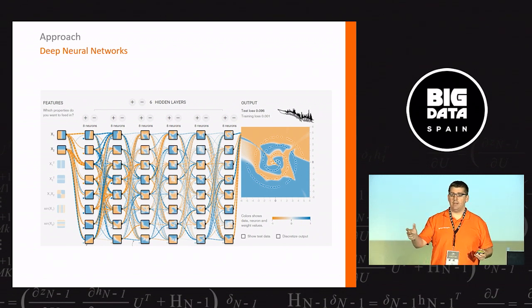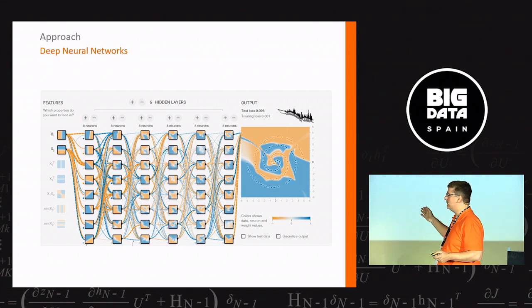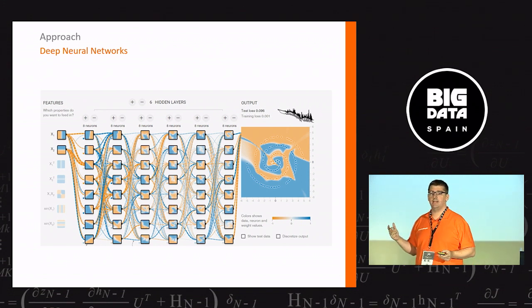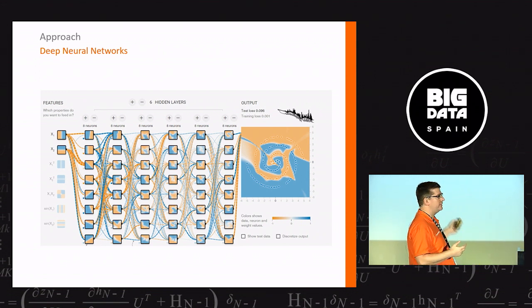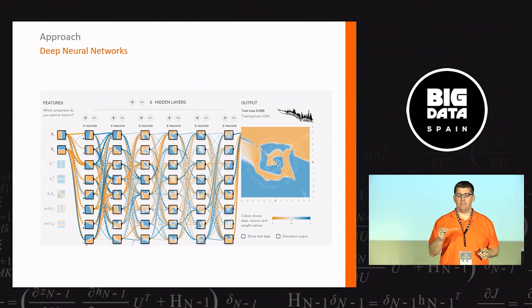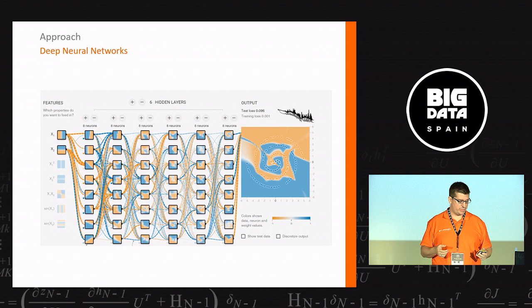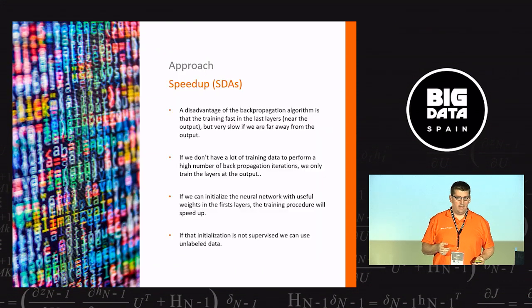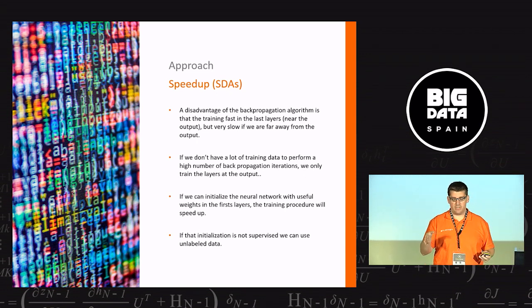When you train a classifier, the neurons at the beginning learn generic features that are useful for every problem. The neurons at the end are specialized in features that are specific for your problem. For this reason, when you use a pre-trained neural network, you already have useful features at the beginning, so the training procedure is very fast. We cannot find a pre-trained neural network in this domain because it's extremely specific.